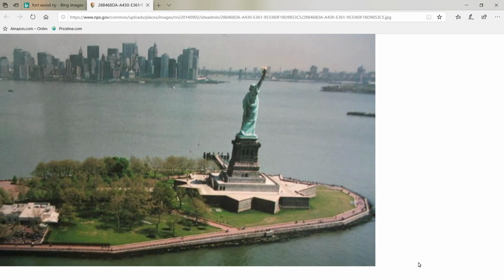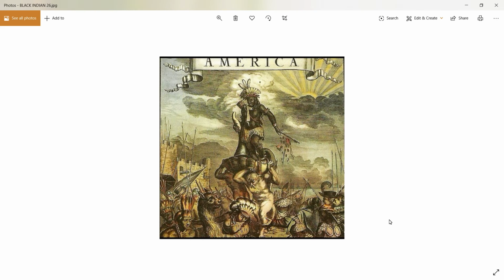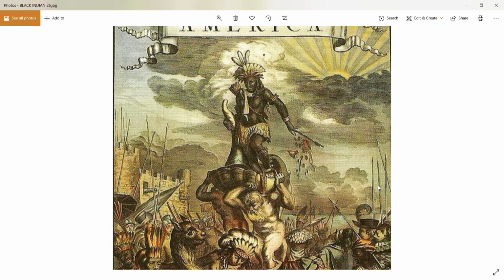Now going back over to Fort Wood right here in between New York and New Jersey that has the Statue of Liberty on it. Now in previous videos, I've said time and time again how a lot of these buildings and structures are replicas. Replicas not only in structural design, but also in culture. So right here, they got a woman calling her the Statue of Liberty up here. Then you have one of the first images in the book America from 1671, where it looks like a queen, an Indian queen, being held up in the air by what looked to be some European servants.